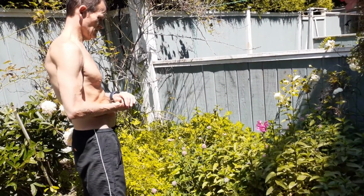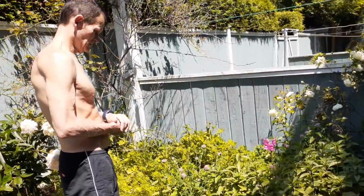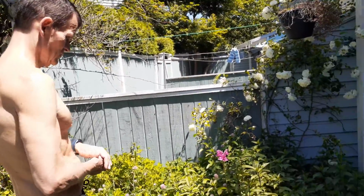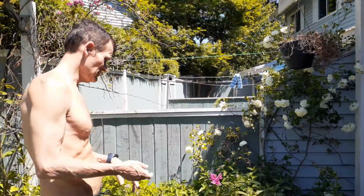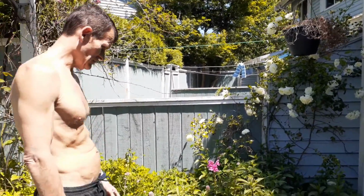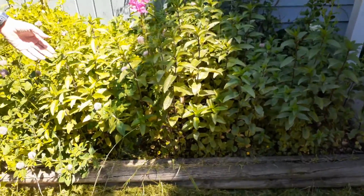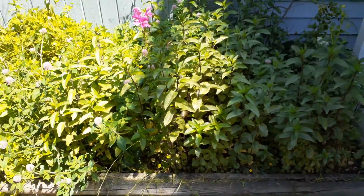Lee's gonna tell us what kind of flowers we have in our backyard here. So what do we have, Lee, here? Well, it looks like most of this stuff you planted, right? Yeah, those are mint leaves. I planted it maybe 3 years ago.